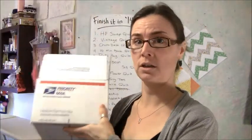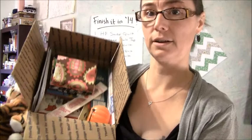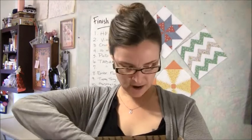It is going to be a traveling box swap, and I am starting the box. I'm going to fill this box. I've almost filled it with all kinds of goodies. I'm still working on it. It's got all kinds of stuff in there. There's fabric and patterns and maybe a stuffed animal. We're gonna sneak that back in there. There's all kinds of stuff in here, all kinds of crafty goodies.